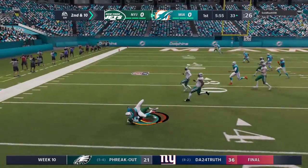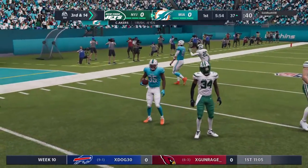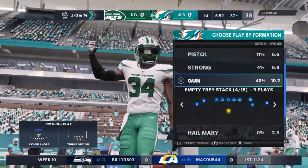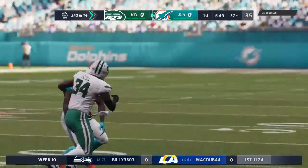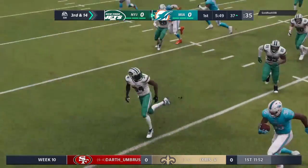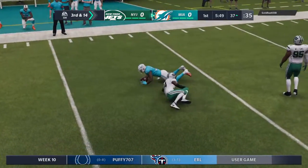Now the first carry for Cam Akers. And he'll lose yardage on the play back at the 37-yard line. He lost 4 there, and it's 3rd down. When coaches stress their defense being physical, they don't just mean the big guys. How about the guys on the outside, the cornerbacks? It's not just their job to patrol the airspace. They can get involved in the run game as well.